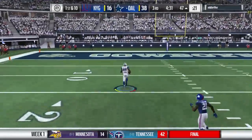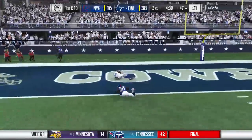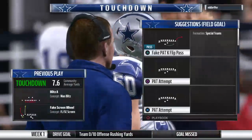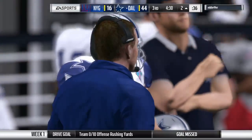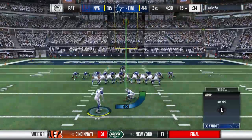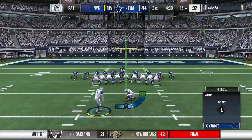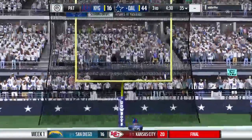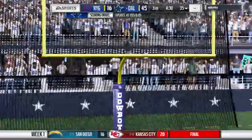Dez Bryant with nothing but green grass ahead of him. Touchdown, Cowboys. Dez Bryant, already his 2nd touchdown here in this opening weekend. And the Cowboys will add on to their lead. And that'll push the lead up to 29 now.